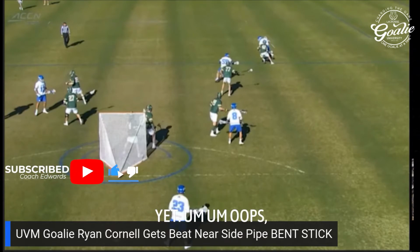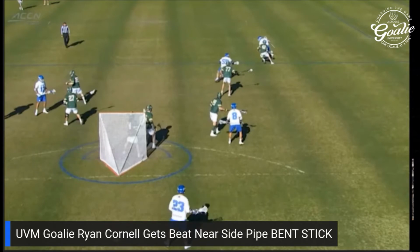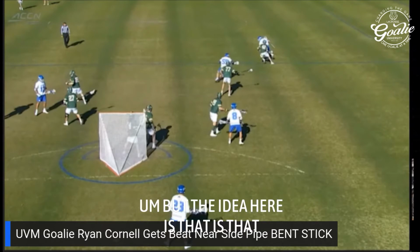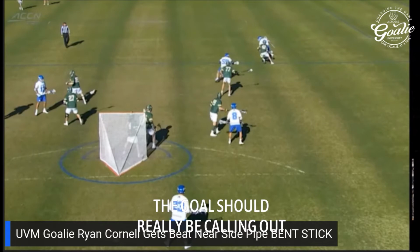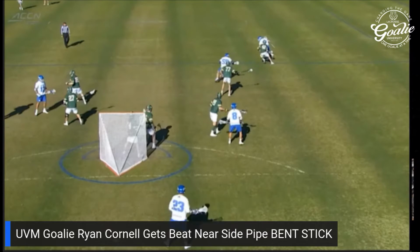Whoops, thank you. No, actually, this is the right label. This is the right label.